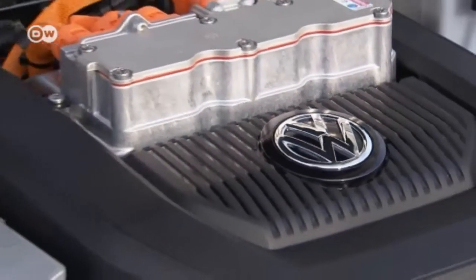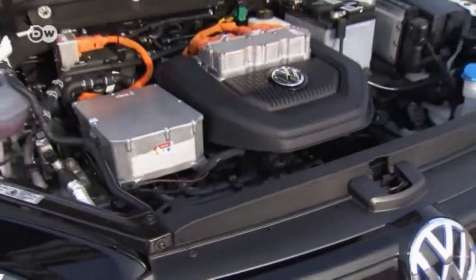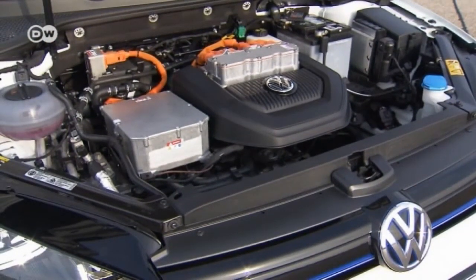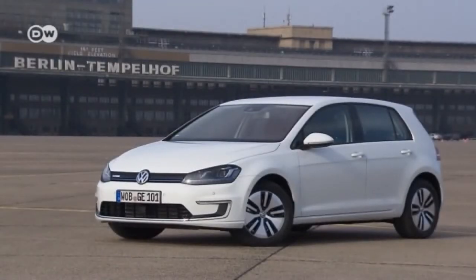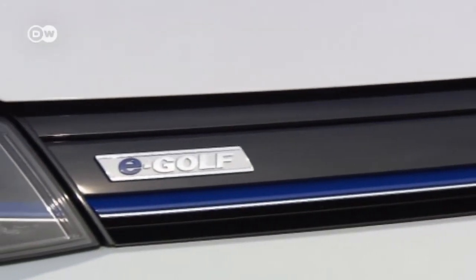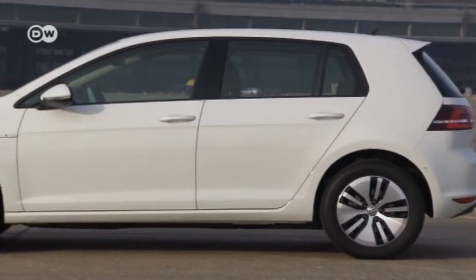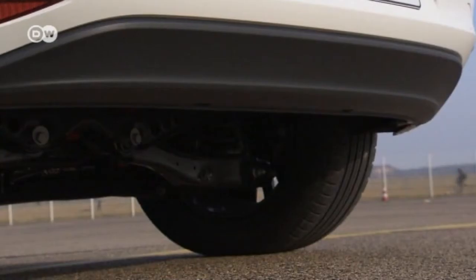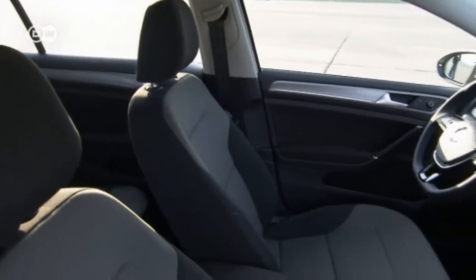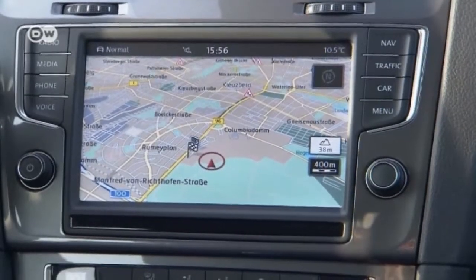And if you're still wondering what an electric car's motor sounds like, listen closely. The e-Golf whispers. Sometimes the quiet drive can be disquieting. But all in all, the battery-powered engine has proved itself in everyday traffic. On the outside, the e-Golf is just like any other, except that the logos on the radiator grille and at the rear have one letter identifying the car as electric. Like other electric cars, the e-Golf does without an exhaust pipe. The interior is very much like other Golfs because, as the saying goes, never change a winning team.